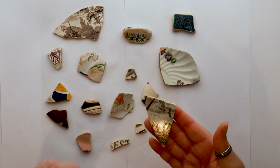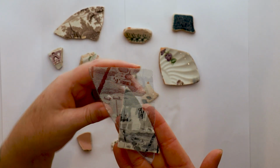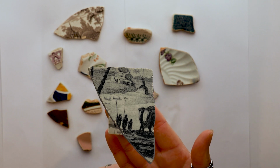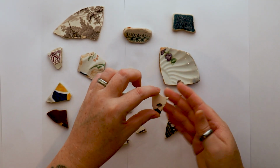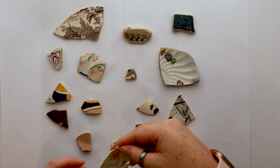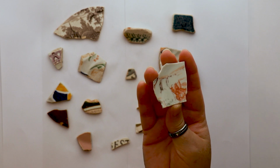This is Pete's find, and it's probably my most favourite find pottery wise of the day. It depicts a camel and 3 men, so I don't know whether it's the 3 wise men, but yeah, I like that piece. Little piece here with a flower on it. Not quite sure what the pattern is on this, but a pretty peachy colour.